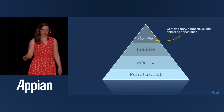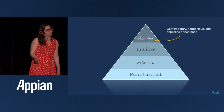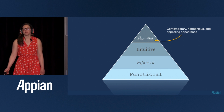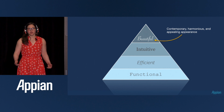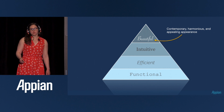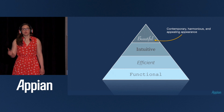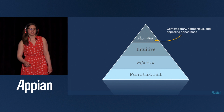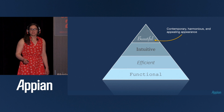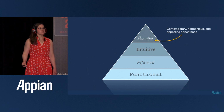And on top of all of that, if that wasn't enough, users expect their applications to be beautiful. They want a contemporary, harmonious, and appealing appearance, and they want to use your application to do their job. A lot of people, when thinking about user experience, only think about that top one. They only think about making their applications beautiful. But in reality, in order to have a great user experience, all 4 of these things need to be met.